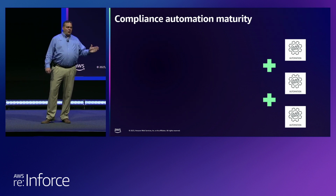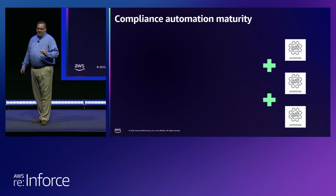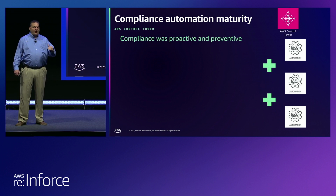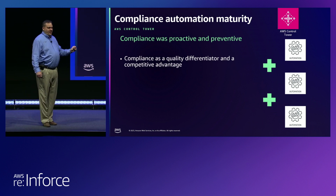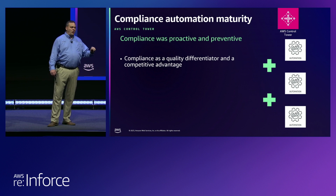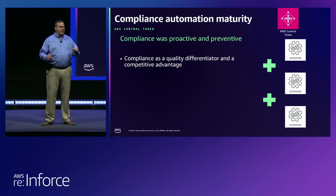So we're going to take this one step further. I know we've already blanked out everything with automation here, but what if you could move to something that was proactive and preventative? And we're going to actually talk about that with Control Tower. And let me tell you what that looks like. That means being a quality differentiator for your business, because you can say, hey, I can guarantee my products won't leave the door with these compliance risks. Imagine what kind of competitive place that would put you in the market.